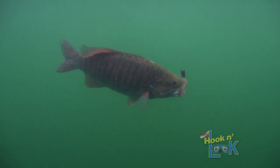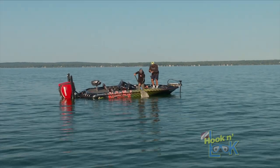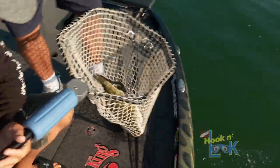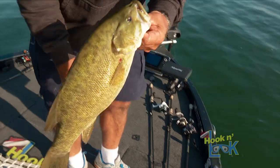I know what these fish are like here. Ooh, it's an Indian River special. That's a good fish. It's a real nice fish. Oh, here he comes. Look at that. Oh, yes. An Indian River stud.